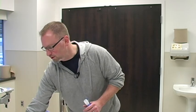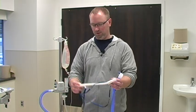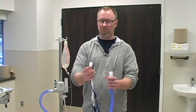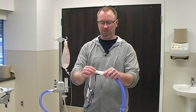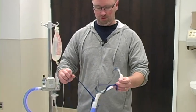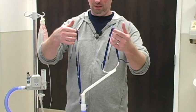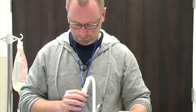So let's get the prongs themselves out. When you take it out of the package, you've got one end with the prongs and the other end just has a little circle connector. That just friction fits onto the end of the hose and then you've got a good connection. Then the prongs themselves come with two lanyards. Okay, the first one goes around your patient's neck like so.